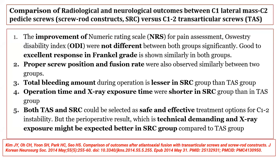When you compare Magerl's technique and Goel-Harms technique, in the improvement in numeric rating scale for pain assessment or disability index, there is no difference. And also in Frankel's grade also. And in proper screw position and fusion rate also, there is no difference. Coming to the total bleeding amount, it is lesser with the screw rod construct compared to transarticular screws. Operation time and X-ray exposure time were shorter in screw rod constructs compared to transarticular screws. Both transarticular screws and screw rod constructs are safe and effective for C1, C2 fixation, but technical demand and X-ray exposure might be expected better in the screw rod construct group than the transarticular group.